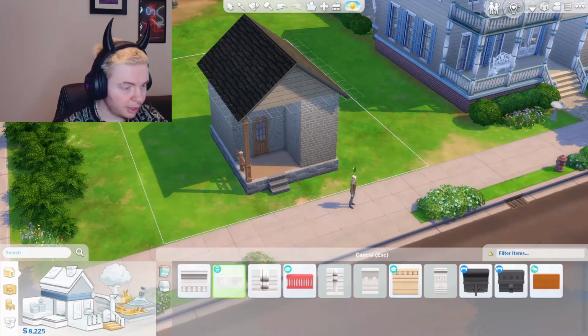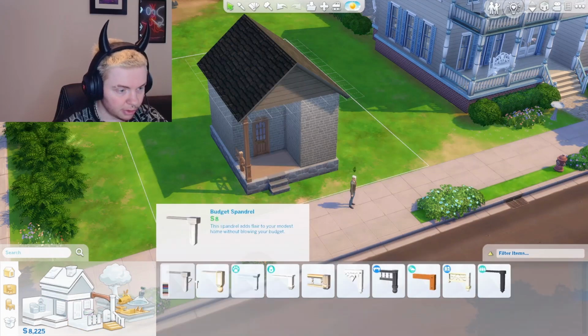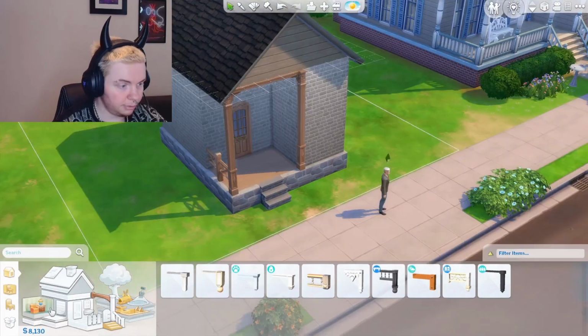So I don't think it needs it, but you know what it does need? It needs a split between the bit. I can do another one on this side, then add a little section in the middle. Yeah, I feel like that looks good.